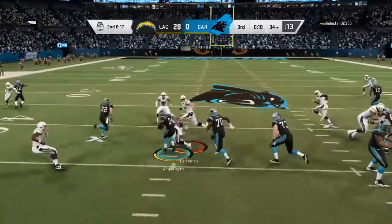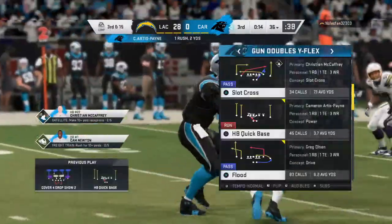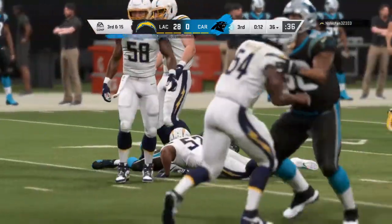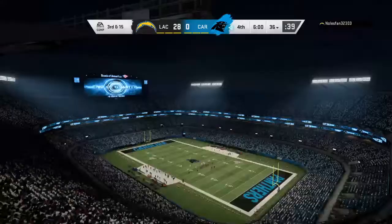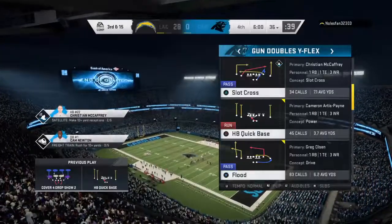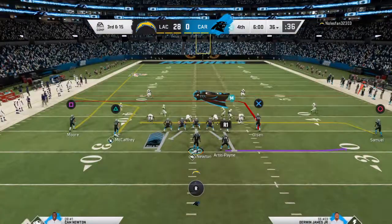Now the Auburn alum, Artis Payne. Denzel Perryman there to bring him down. The tackle by Denzel Perryman brings up third down. And this should be the final play before the quarter ends. And that is going to do it for this third quarter of action. You are watching the NFL on EA Sports.